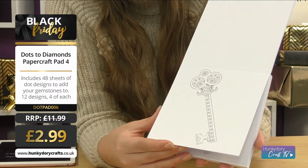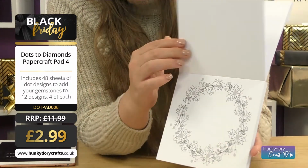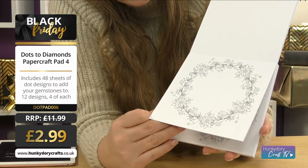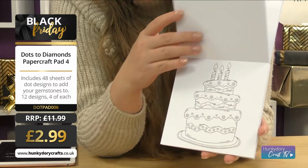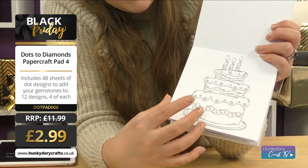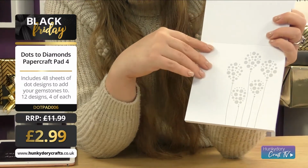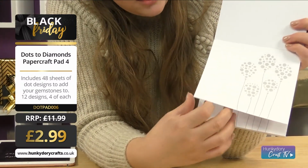You've got the key, so maybe it's a 25th birthday or a new home. We've got this beautiful wreath which I absolutely adore, perfect for using with lots of different colours, mixing and matching those designs. You've got the birthday cake, which is always super fun. You can do this in so many different colourways. Then you are going to get your balloons. You could also use these as little flowers or dandelion clocks.